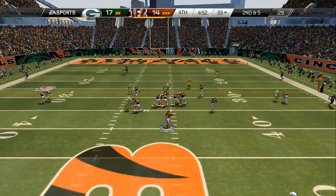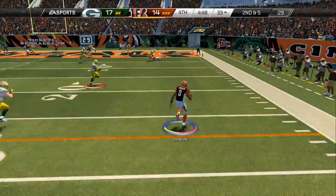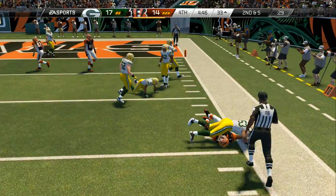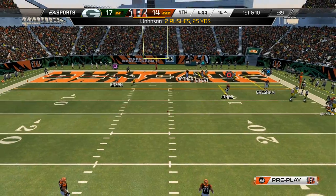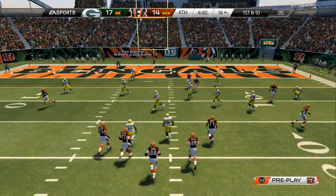They motion the receiver around to the other side. Running away from the pressure. Gets away from the stack. Sliding to get away from the hit. Good job by the offense getting in the red zone. Now you're down some points. You got to find a way to score a touchdown.